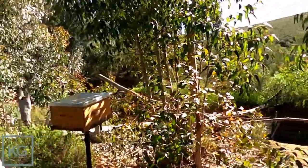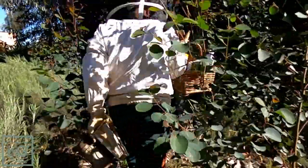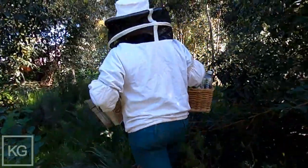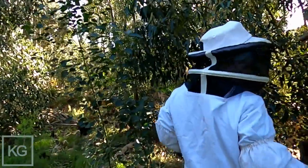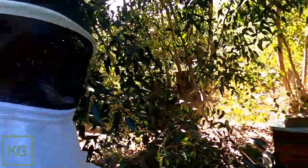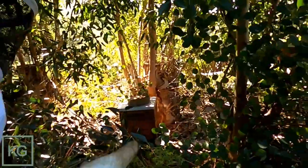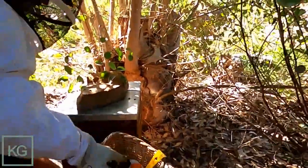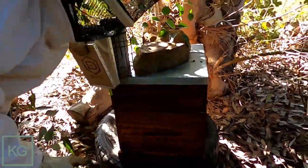Just to have a quick squiz. I'm going to go check on him too while we're doing it. The one with the... either this one? Yeah, this one. Oh, I just realized I can't scratch my face. If you have an itchy nose, well, beekeeping is very difficult, you can't scratch anything. Oh, man. Oh my goodness.